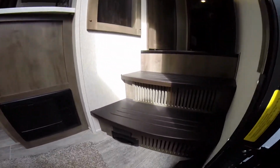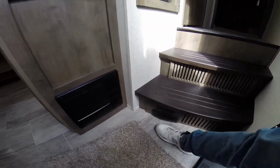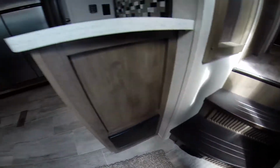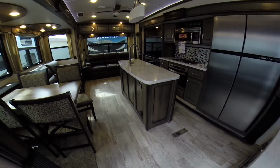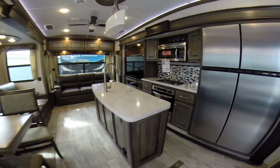Neat little feature here. I'm going to point out that central vac. If you're sweeping your floor, you get a little dust, you just trip on this, that sucks the dirt out. Here's what makes a Montana so popular. Just look at this stunning decor.